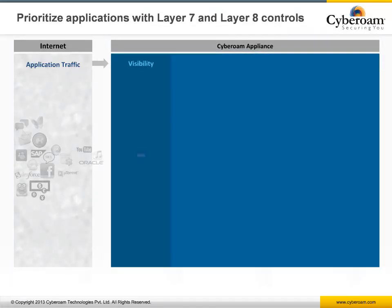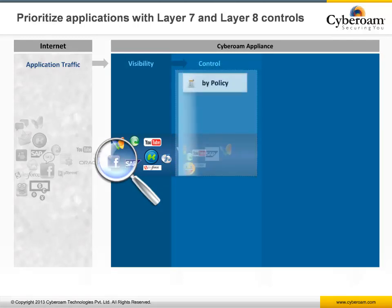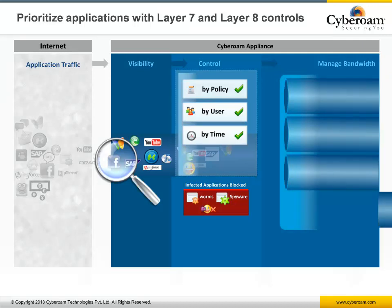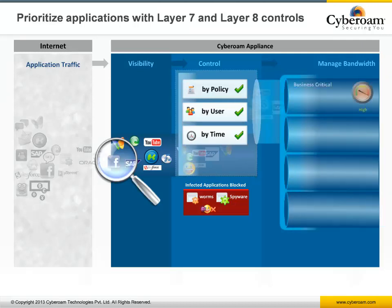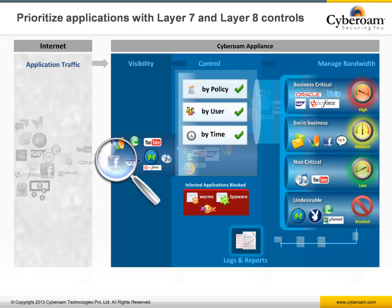Cyberoam's application filter feature controls Layer 7 applications by identifying these applications and applying user policies and time-based access controls. Application filter combines with QoS engine to prioritize traffic and assign dedicated bandwidth to business-critical applications versus non-critical and undesirable application traffic. All user-based application access is logged and reported for complete visibility over user-based Layer 7 application traffic.